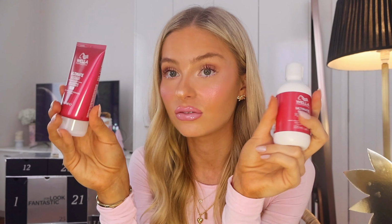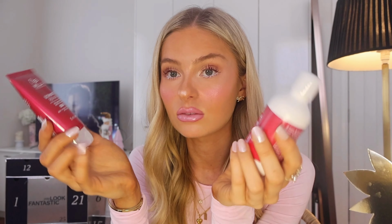LookFantastic day three. Oh my gosh, there's two things in here. How could that be? Wella Ultimate Repair. I love this product and have used it multiple times. It's the full set, the shampoo and conditioner, step one and step two from Wella. This is tried and tested, really, really good. I have the full size bottles of these. I think that this will be amazing, again, for travel because they're like mini, but not super mini. So I can just pop this in my suitcase. And you guys know me, I'm always traveling. So this is perfect. How exciting.